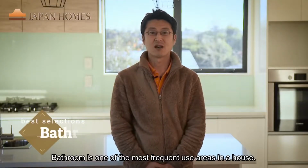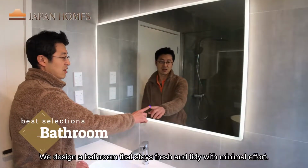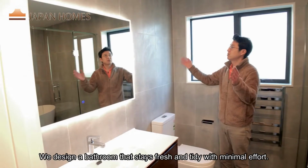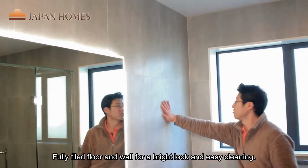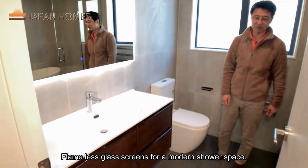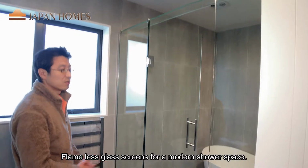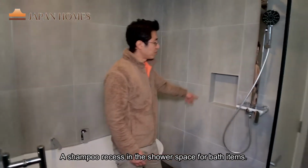Bathroom is one of the most frequently used areas in a house. We design a bathroom that stays fresh and tidy with minimal effort. Fully tiled floor and wall for bright look and easy cleaning. Frameless glass screens for modern shower space. Shampoo recess in a shower space for bath items.